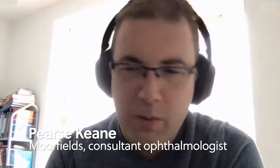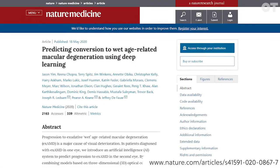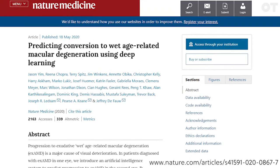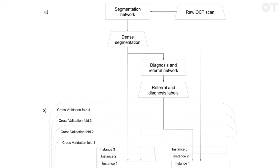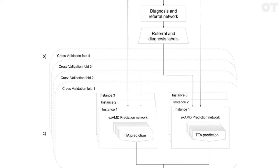We published a paper in the journal Nature Medicine, which is called Predicting Conversion to Wet Age-Related Macular Degeneration Using Deep Learning. I think that this is something really big, actually, and something that I'm really proud of and really excited about. Essentially, what we've done is we've used the latest form of artificial intelligence, a technique called deep learning. We use it to predict the development of wet AMD in the good eye of patients.